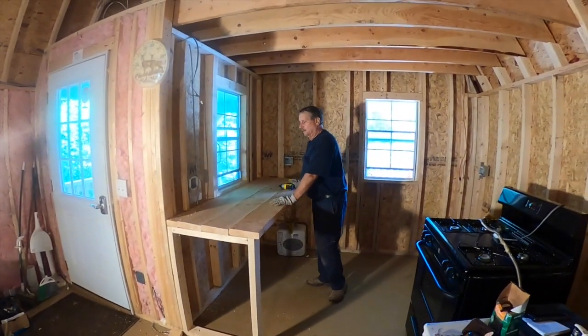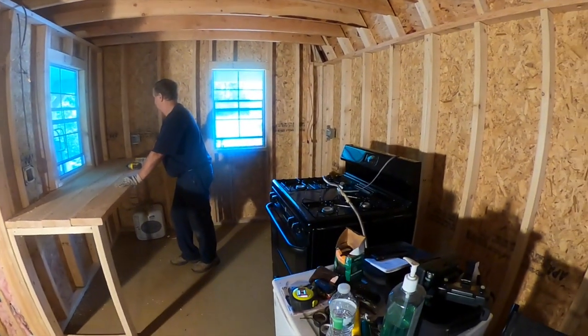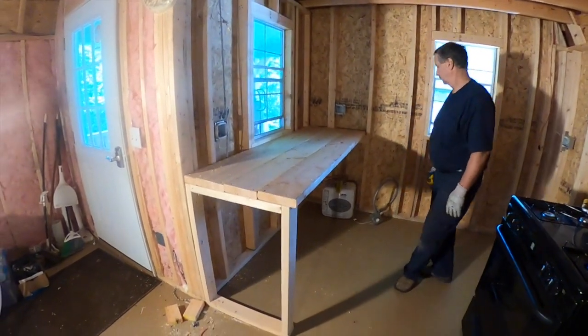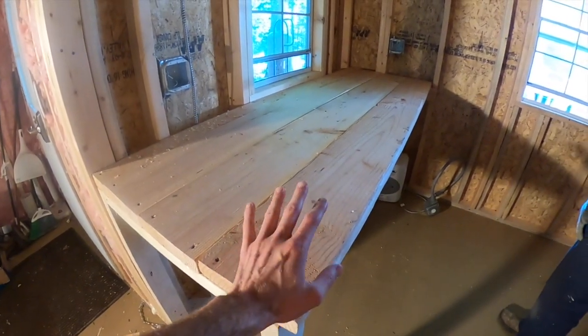Okay, so now we're gonna be working on the kitchen here. We're gonna get the electrical done, the insulation in. We're gonna move the range top over to this side here. So we need to pull out our temporary shelf. We need to move that.